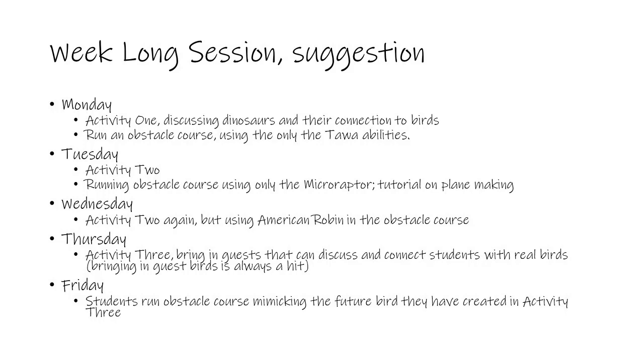Okay. So then Tuesday, or day 2, I would have them do the activity from Flying Wild, Newton, Bernoulli, and Birds, and then use that airfoil they make to run the obstacle course. But you could do a tutorial on plane making, or you could have them do the actual activity number 2 from Flap to the Future and then do the obstacle course as well. Wednesday, I would have them run the obstacle course and do activity 2.